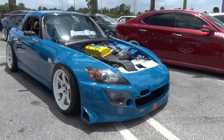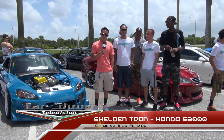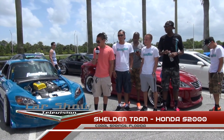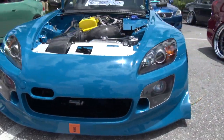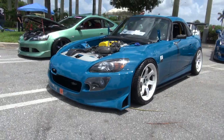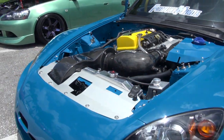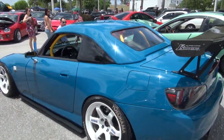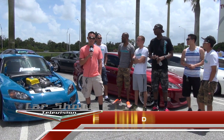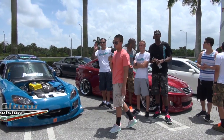Sheldon Tran from Coral Springs, Florida, and this is my Honda S2000. Started out with an aggressive look for the car. I plan to track it soon. A lot of parts are rare parts from Japan, they're hard to get. Started a crew, Fortune Minds, basically a group of friends with cars, I guess. Mostly Japanese cars. The cars behind me here are part of the crew.